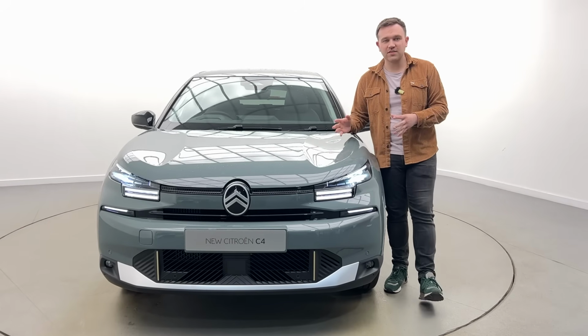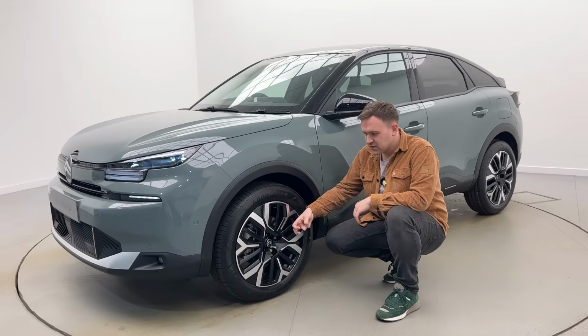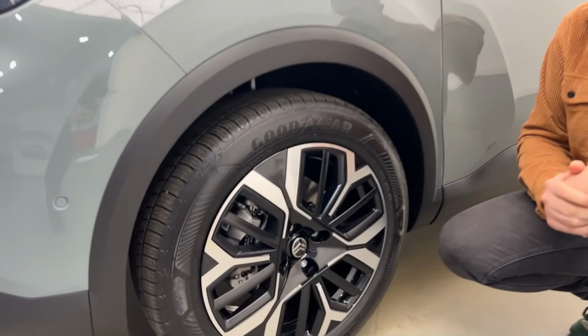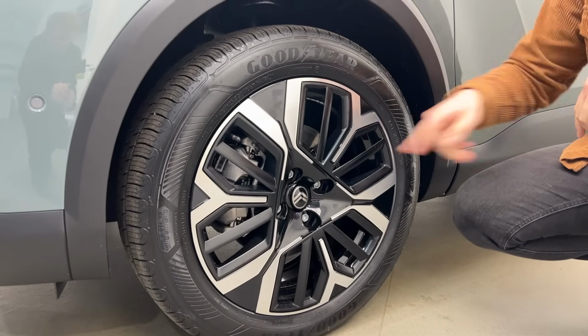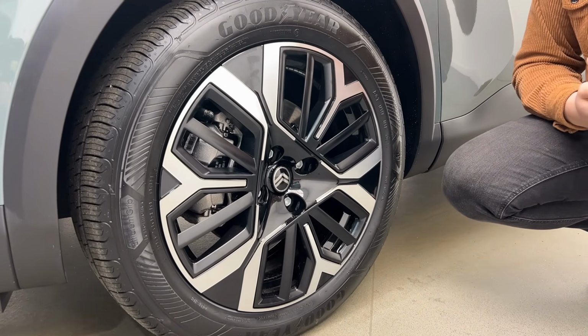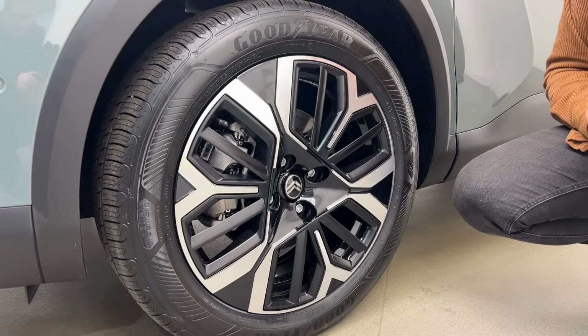And speaking of this car, this one's finished in Manhattan green paint. So part of the facelift as well, we've got a new alloy wheel design. This is an 18-inch wheel with the two-tone black and grey with the little plastic covers on the inserts. And again, you can see the new updated chevron logo, the kind of retro-inspired one we've seen in the front of the car, is on the centre hubcap there.